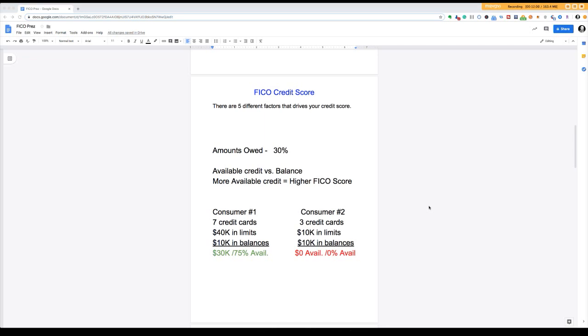You need to know your credit limit on each of your credit cards, and you want to make sure that you stay within a certain percentage of your credit limit to the balance. You don't want to max out your credit cards, because as this information gets reported to the credit bureaus, this could potentially impact your credit score.